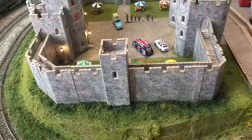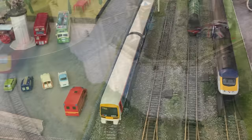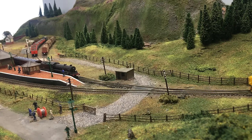Among the layouts on show this weekend are several that have been donated to AIMREC, the Ashford International Model Railway Education Centre, and hosts of the exhibition. Cranach is a beautiful layout, reworked by AIMREC, of a model built in Ashford in the 1990s, depicting a typical West Highland Line station.